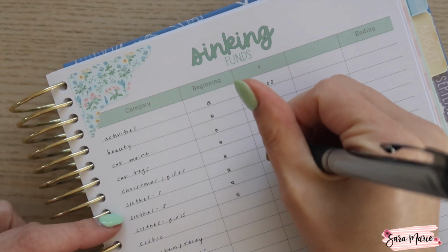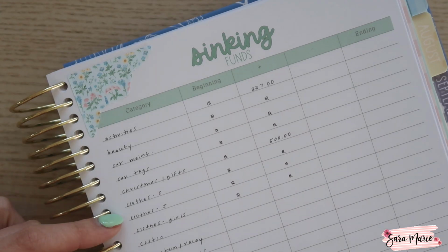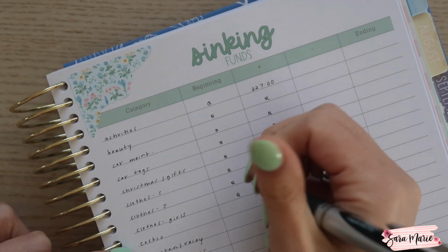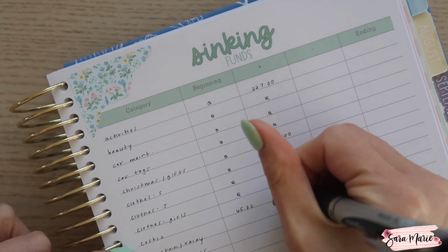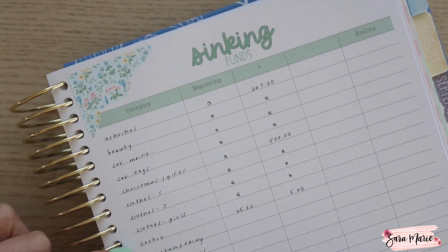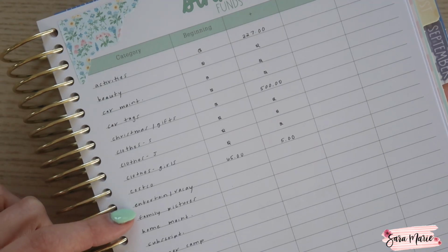Clothes for all of us, we are giving 0. I don't think the girls will need clothes, and obviously Jason and I are no longer getting sinking fund amounts for clothes. For Costco, we currently have $65 in there, and we're gonna add in $5, but I think our membership is due in March, and at that point I'll just see what the amount is going to be, and then that might be another thing that we just cash flow, because $65 is not that much. We could definitely cash flow that.